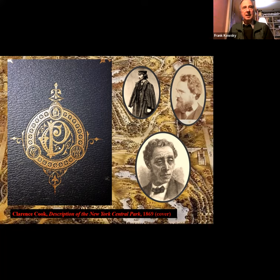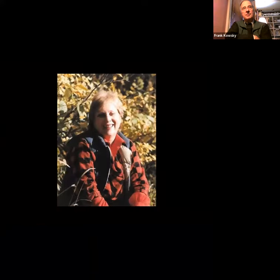But you'll see that the monogram has Central Park in the center, and then there are three smaller monograms, and they represent the three people who created the park at the very beginning. Of course, we have Frederick Law Olmsted, Calvert Vaux, and then this third one over here is Jacob Wrey Mould, who's here in the picture at the bottom. And he was even lesser known in his own day, but forgotten thereafter, and his reputation languished.